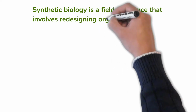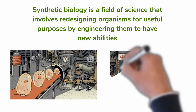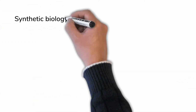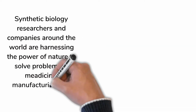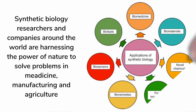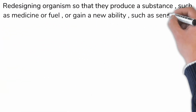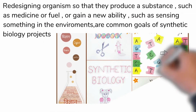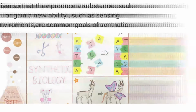Synthetic biology is a field of science that involves redesigning organisms for useful purposes by engineering them to have new abilities. Synthetic biology researchers and companies around the world are harnessing the power of nature to solve problems in medicine, manufacturing, and agriculture. Redesigning organisms so that they produce a substance such as medicine or fuel, or gain a new ability such as sensing something in the environment, are common goals of synthetic biology projects.